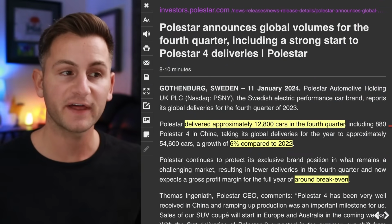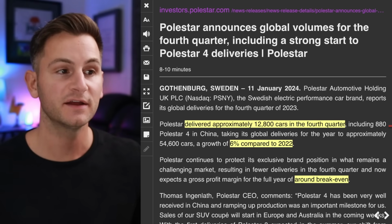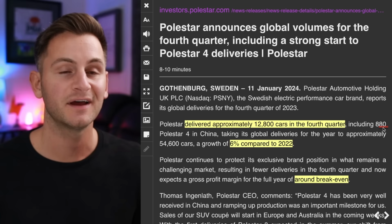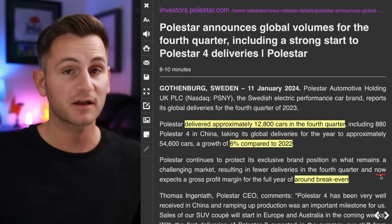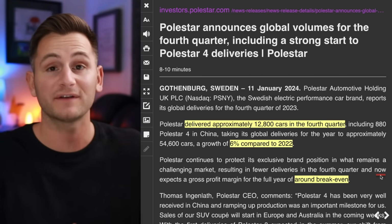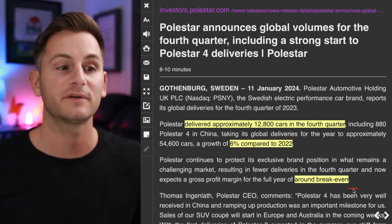Polestar delivered 12,800 cars in Q4, including 880 of the new Polestar 4 in China, taking global deliveries for the year to 54.6 thousand, up only 6% year over year. Polestar's playbook is the opposite of Tesla. They're not going to lower prices, they're going to remain a luxury brand, and they're going to sacrifice their sales growth. They're now expecting a gross profit margin for the full year of around break even.